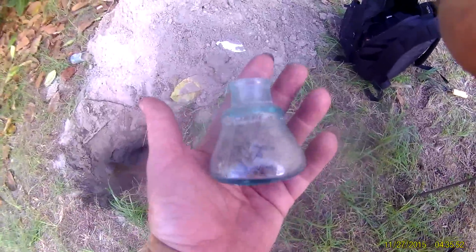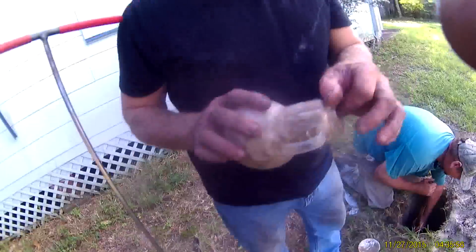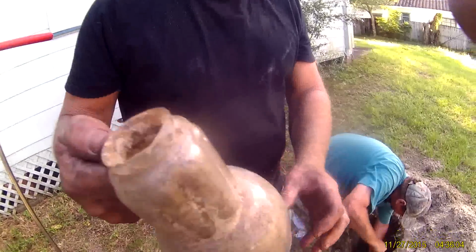All right, guys, we are on the killer site that Digger Day put us on. Let me show you guys what I already found. I found a nice aqua ink. It's got a ground lip over here. Carter's, real nice. Found this nice, what would you call that? A ground lip. I've never seen this. Pitcher style almost. It's really cool.